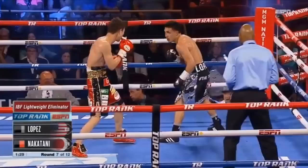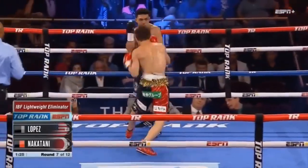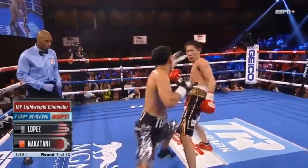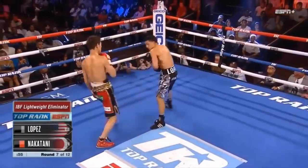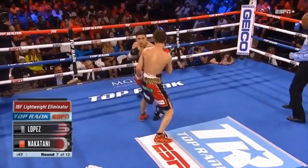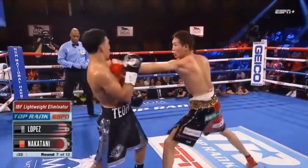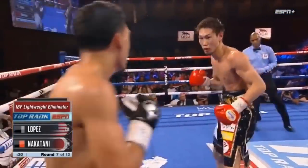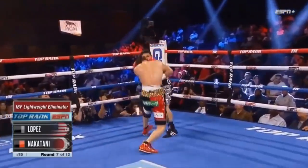Beautiful shot right there. Ooh, short right hand. When you fight on the front foot, when he throws that leaping left hook, that's one of his signature shots. Nakatani should be using his reach and using his jab over time right now. From Lopez. Throwing that behind the back punch.